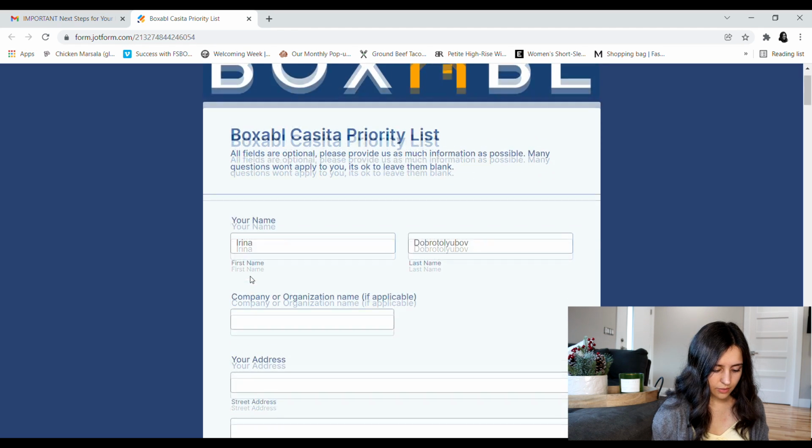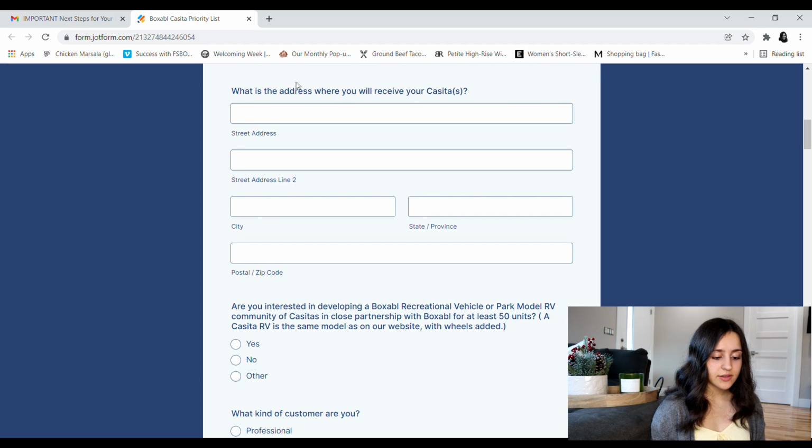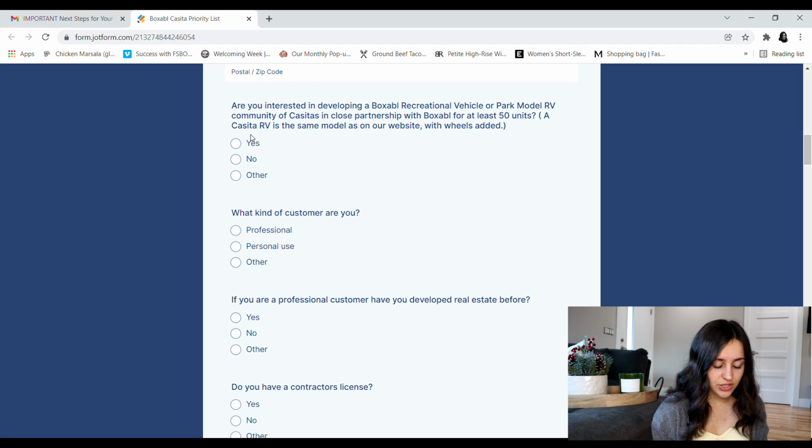So there we go. I filled out my name. I don't think you guys need to know my address, so let me just fill this out real quick. So it asked me to fill out my address, and it's also asking what the address is where I will be receiving my Casita, and that's exactly the same for me because we plan on placing the Casita as an additional dwelling unit or an ADU in either our front yard or our backyard. We haven't exactly decided yet, but it will be shipping to our home address.